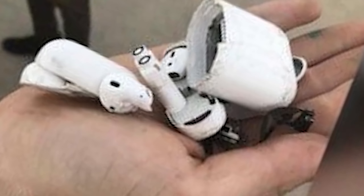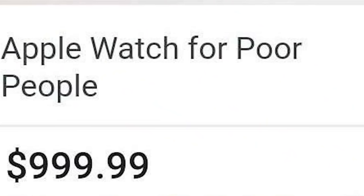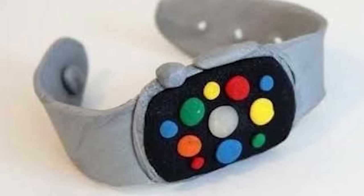AirPods, $148. Important note, some assembly required. I have a pair of slightly used AirPods asking $150, and they work flawlessly. Willing to negotiate, still has warranty. Huh. Some assembly required, huh? Apple Watch for poor people, $999. Something doesn't quite fit here.